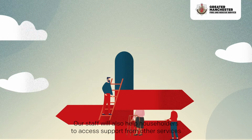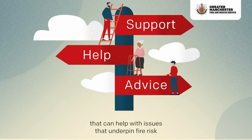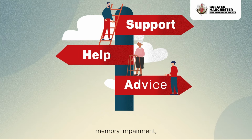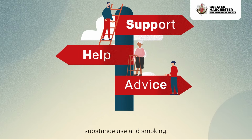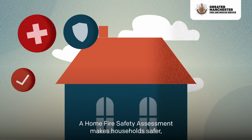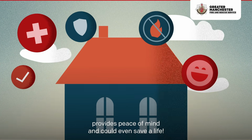Our staff will also help householders to access support from other services that can help with issues that underpin fire risk. Things like mobility, mental health, memory impairment, substance use and smoking. A home fire safety assessment makes households safer, provides peace of mind, and could even save a life.